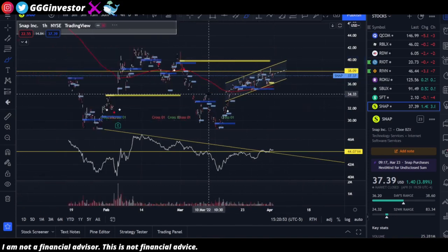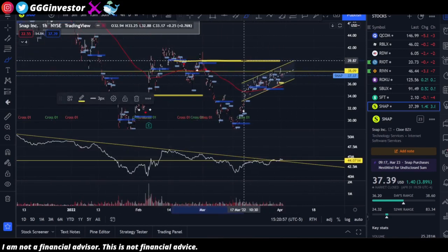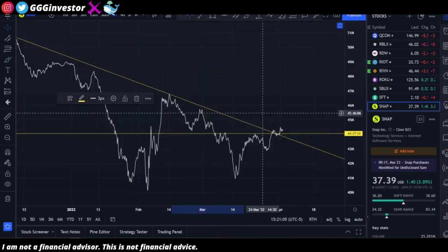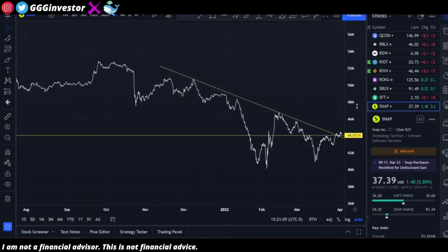Clearing some of that out of the way, you can see we do have some more upside, probably back up to this monthly level, and that's going to be close to about $40. But I do want to confirm some more of that bullishness with the OBV. So we can go ahead and take a look at this. Again, this is on the 1 hour.